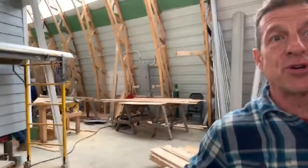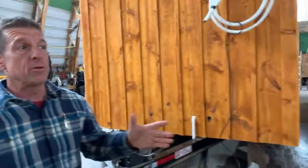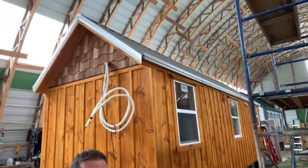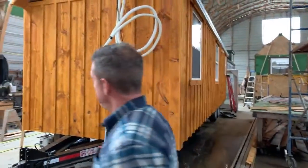Left or right, but I'm going to show you this one here. I think it's neat. The actual homeowners are here today. They came in and they're staying in their house. This is the first coat of their staining, and it's a 9x28.